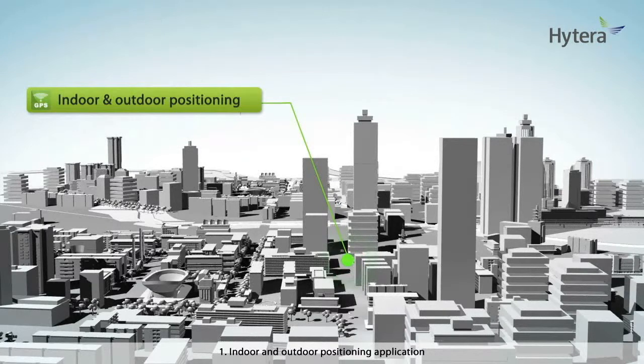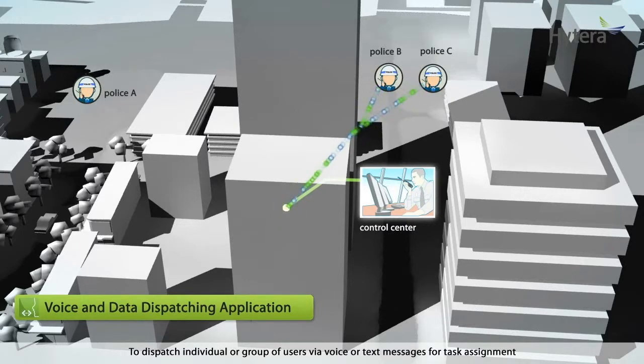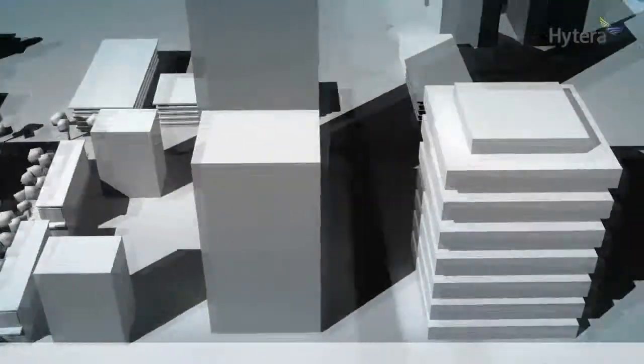1. Indoor and outdoor positioning application. Track people, vehicles or assets, and perform location-based services with these location information, such as geofencing and speed control. 2. Voice and data dispatching application. To dispatch individual or group of users via voice or text messages for task assignment, communication or emergency handling. Combining position services, the application will increase the efficiency of your dispatching operations.